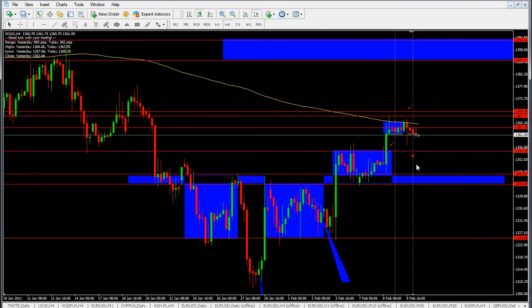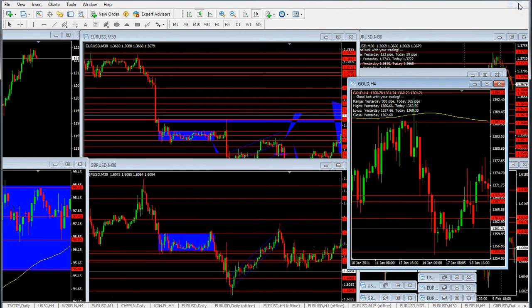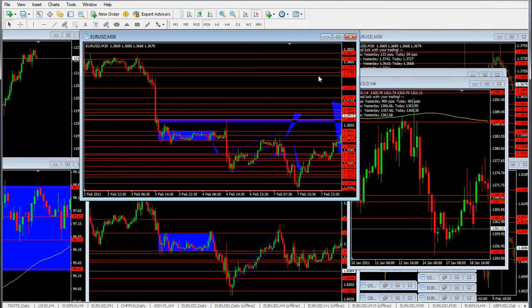So we're going to discuss this example of the trade in trade examples at forextrading.com as well. And I think that will be it for now.